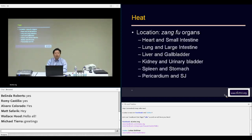And more specifically, you can also differentiate heat based on what organ is affected, so based on which zang or fu organ, which are solid and hollow organs. Once again, these are the pairs that are generally described in TCM: heart and small intestine, lung and large intestine, liver and gallbladder, kidney and urinary bladder, spleen and stomach, and then pericardium and sanjiao. So you can do a pattern differentiation based on where the zangfu organ is.